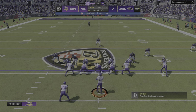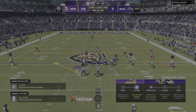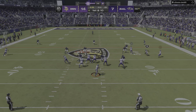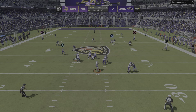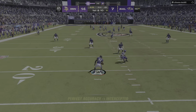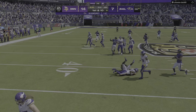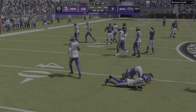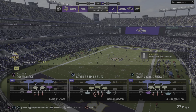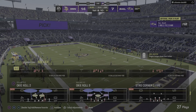The Minnesota offense about ready to get this next drive underway. They start near midfield following the interception as they begin 1st and 10. He lets one go deep for Addison. He rifles one, and that's going to be intercepted. Picked off by Marlon Humphrey. And the Ravens are going to get the football here as he gets this up to the 38-yard line. The Ravens take over 1st and 10 at their own 38-yard line.